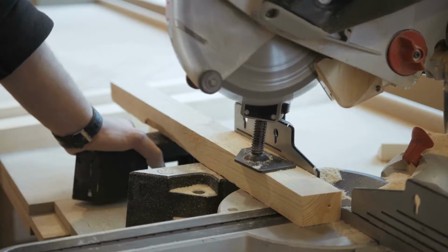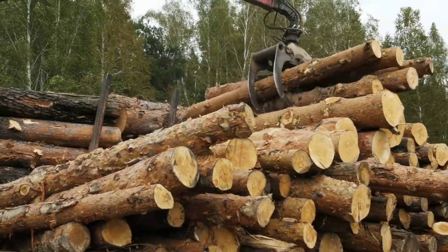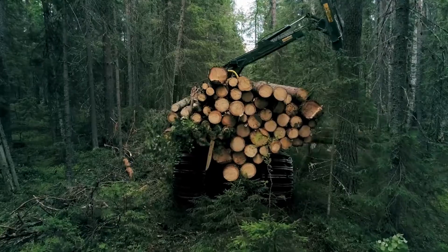Crazy wood processing machines. Biggest wood cutting factory, Sawmills. In our world, we use a lot of wood. We grow it, we use it. This is just how it has always been.